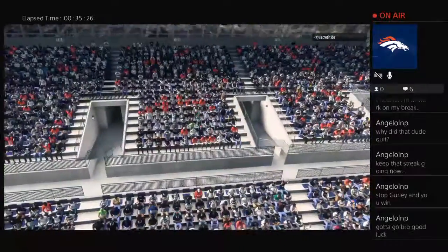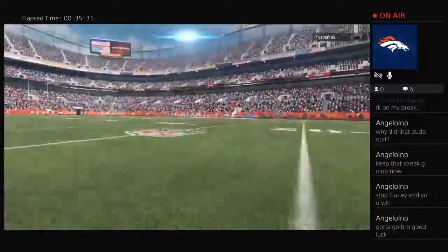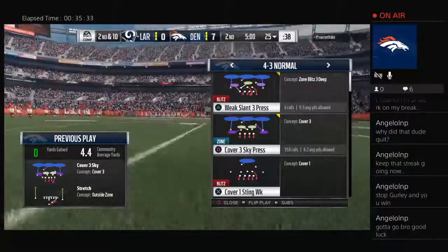Back live now to begin the second quarter with Charles Davis, Brandon Gaudin. It's the Rams with a football to get us going.